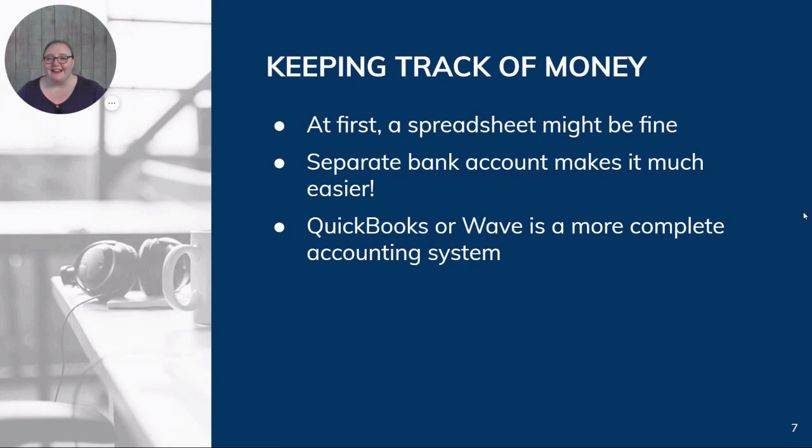If a spreadsheet is not enough to meet your needs, QuickBooks or Wave is a more complete accounting system. These systems give you ways to code all of your income and all of your expenses, to keep track of costs like fees for payment processors, to predict your income going forward, and to determine how much you made during the year. All of this is really beneficial. They both also offer invoicing. You can charge your clients directly using their systems.